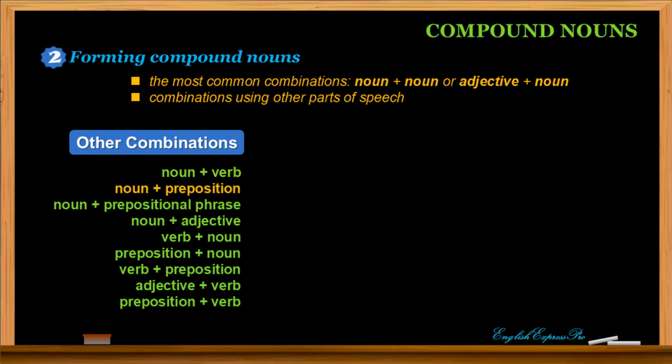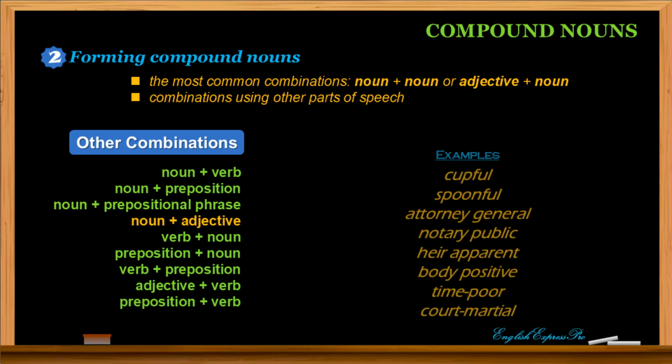Noun plus preposition: hanger-on, passerby. Noun plus prepositional phrase: brother-in-law, mother-in-law. Noun plus adjective: cupful, spoonful, attorney general, notary public, heir apparent, body positive, time poor, court martial.